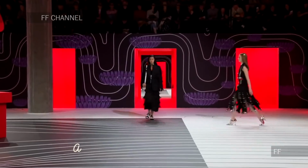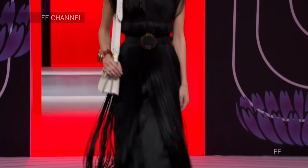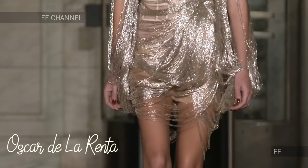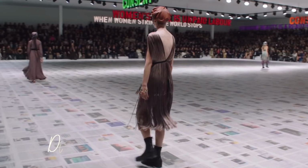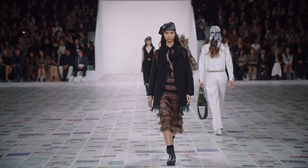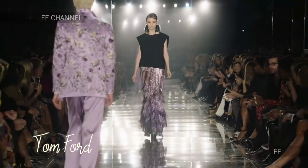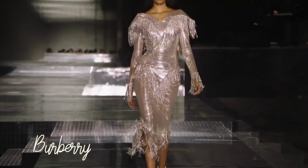So the fringe, I can't even explain how big of a thing it's going to be in 2020 fall winter. We've seen full dresses from Oscar de la Renta. We've seen full dresses from Christian Dior. Tom Ford had really lovely skirts with those tassel moments. Burgundy also, so many.